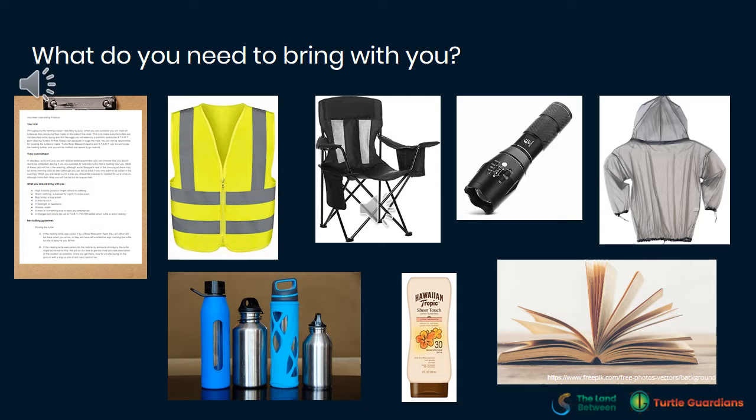And that document we're going to go through later in the slideshow, but that just outlines the few steps that you need to take, how many times to look over at the turtle, how often, how to help that turtle cross the road if she needs it after. So what are the things that you need to bring with you to nest sit?